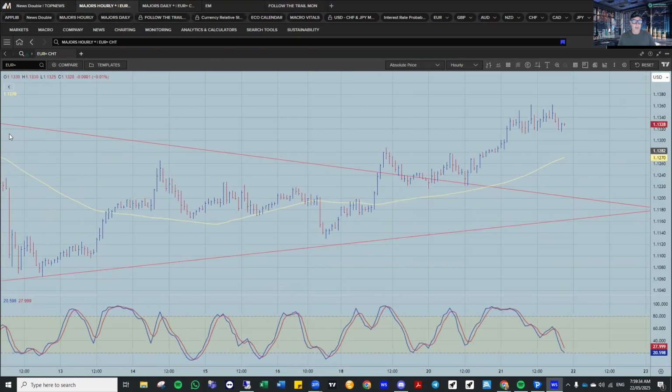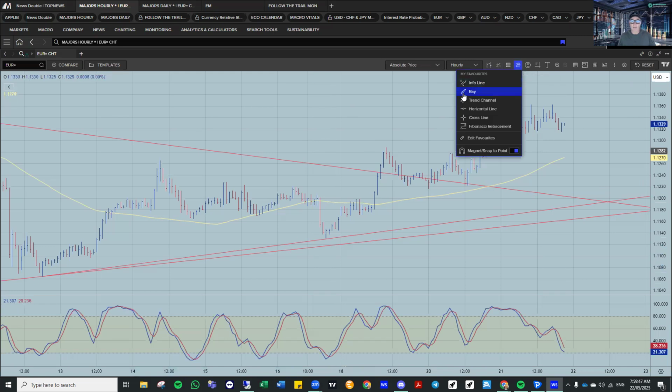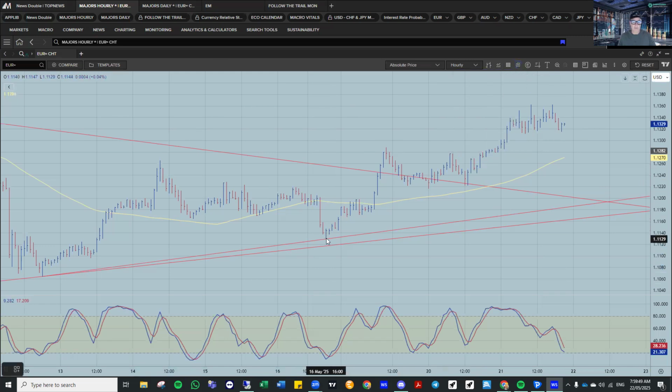The UK CPI numbers are out of the way, right? And it was a little bit weird, I've got to say, to be honest. Really strong numbers, whether that was factored in or whether it was one of those numbers where, the way the UK calculates their numbers, it could be just an anomaly, a massive spike compared with previous numbers.